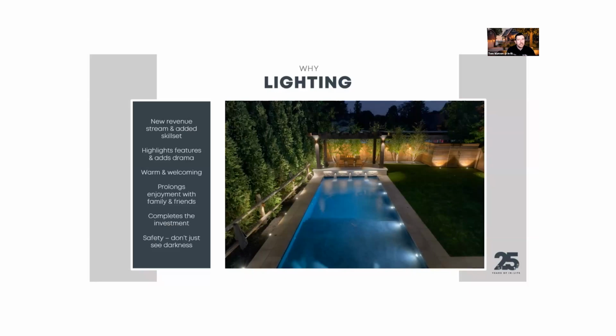So when we add lighting into the space, we're invited into it. We want to be there. We want to enjoy it. And then it allows you to create those memories with your family at the end of the day, when you are going to be enjoying your outdoor space.